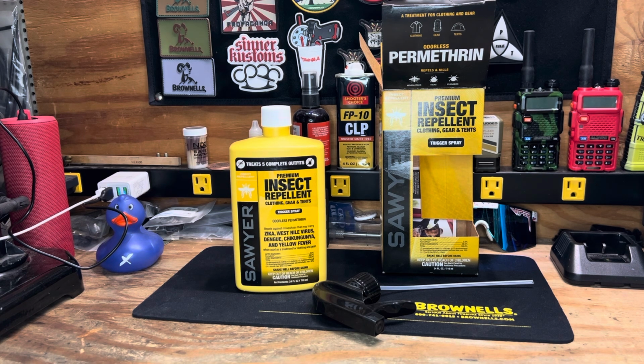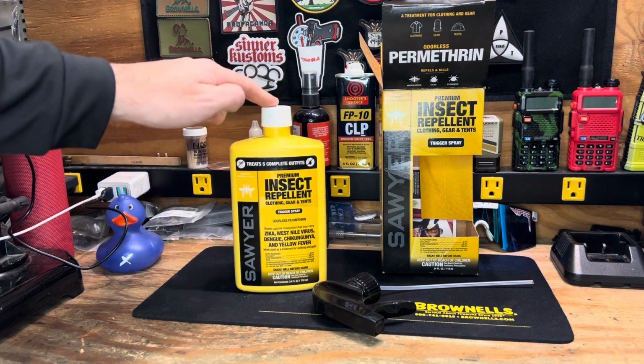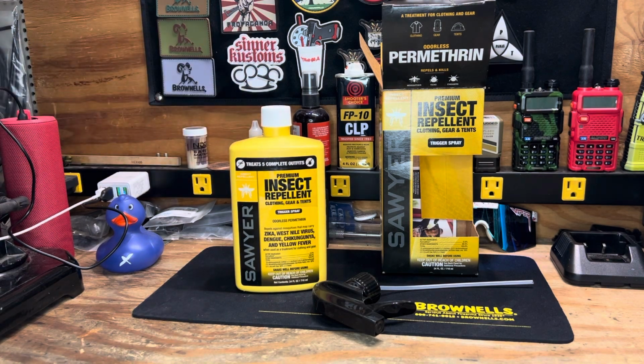As far as the shelf life on this, Sawyer does say that the bottles last 10 years. I was reading on my journeys through the internet, and I did stumble on a page that recommended getting another bottle after 3 years. So obviously that's a pretty wide variation.